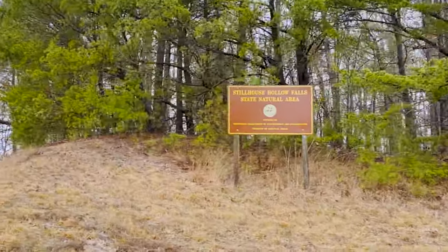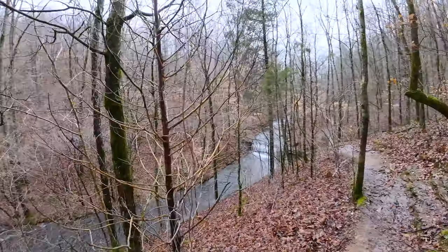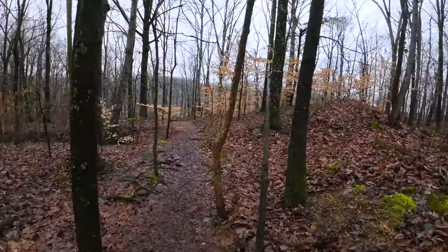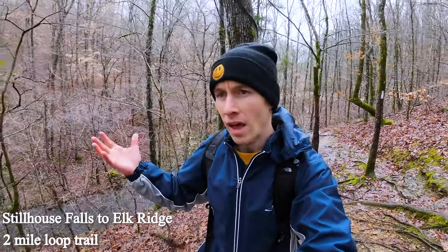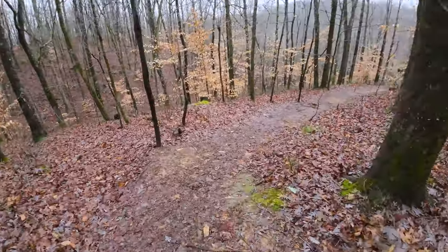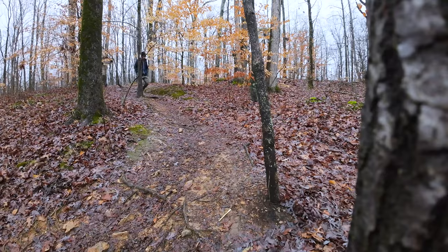Today I'm headed to Stillhouse Hollow Falls, and it will connect to the Elk Ridge Trail here in Mount Pleasant, Tennessee. You see a little waterfall behind me. I've been hiking for maybe about a half mile so far of this 2 mile trail. So it's an easy trail. It's about a 50 degree day here in the first week of January. It is gloomy, there's no sun or anything, but it's cozy. I'm warm. I am enjoying this hike, and I want to show you how to get there. So let's do this, guys.